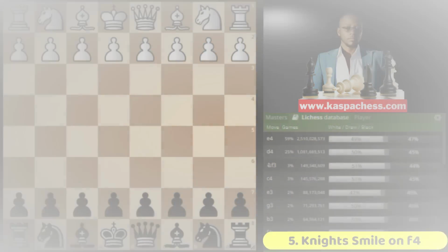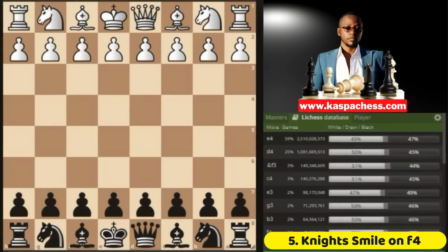Fact number 5, knights are the owners of the f4 square. So in the middle game, if you can manage to put your knight either on f5 or on f4, then you're more likely to win the game. This is just how it works, you guys.